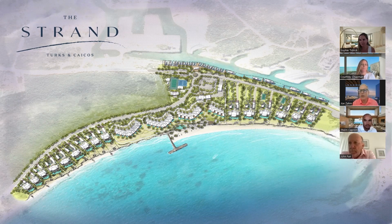Super exciting each time I go down to the site to see the amazing progress. There were so many people on site yesterday. And the other thing is that the delivery date for these villas will be far closer than any other condo projects that may be in the pipeline and coming online. You're looking at maybe a year, 14 to 16 months, versus 3 years. So that's, I think, another real differentiator with the Strand villas.